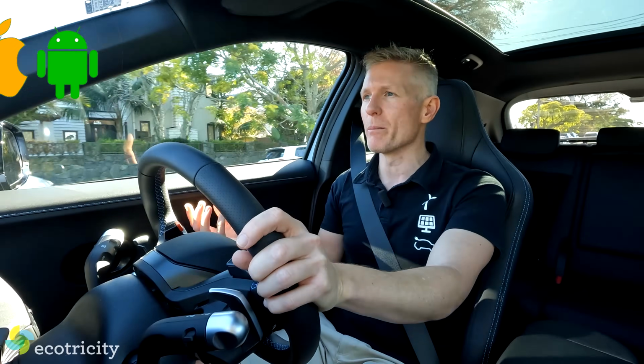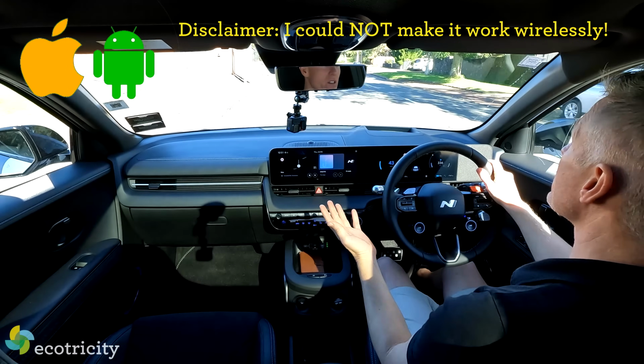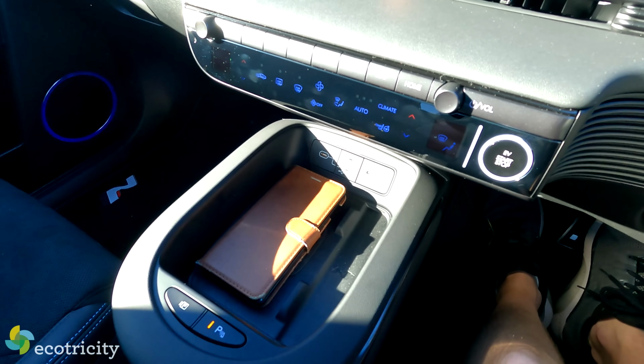On that note, let's move on to gadgets, and it's still got all the stuff you want. It's still got appalling CarPlay and Android Auto, and best of all, finally, it's wireless. They took their time. Speaking of which, it's also got wireless phone charging. That's handy. Put your phone in there and it starts charging by itself wirelessly.